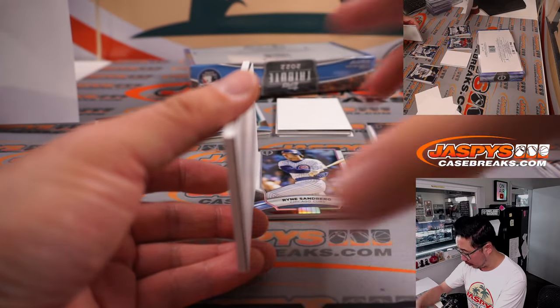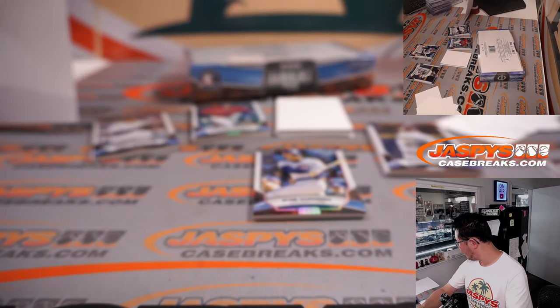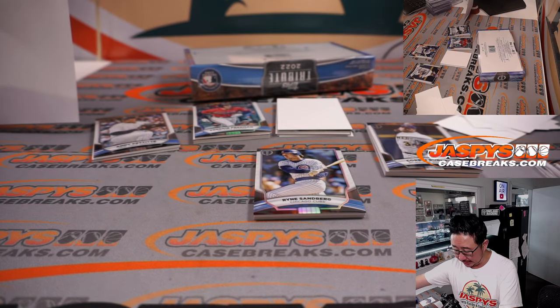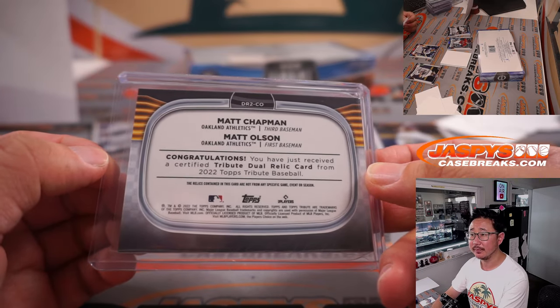All right, there's Salvador Perez, and a dual relic, both for the A's. 87 out of 199. Jeff with Oakland 7 gets the Matt Chapman and the Matt Olson. Both Matts, unfortunately, no longer with the A's. They've moved on. Still nice.